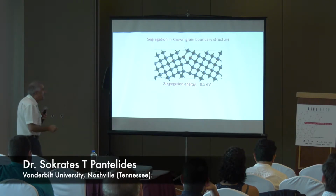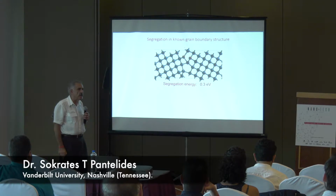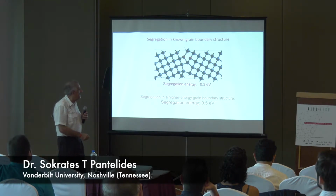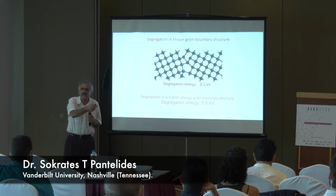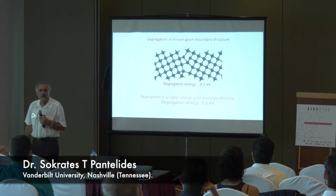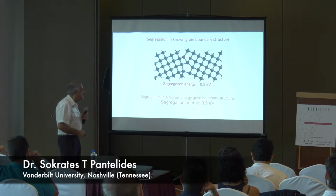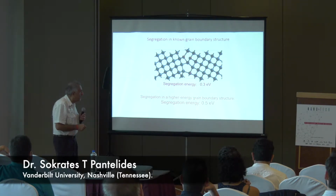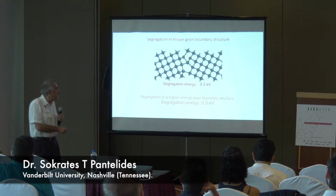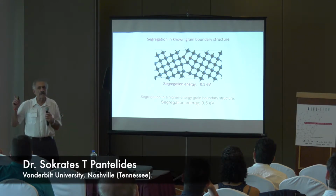But we did one more thing. This is the grain boundary they worked with so far. It's the known grain boundary structure, and we found a segregation energy of 0.3 eV. Just for the hell of it, we tried another grain boundary, which we found out had a higher energy, so it wouldn't be present naturally. Most of them would be these ones. And we found a segregation energy that was larger, like 0.5 eV. And we said, wow, that may mean that if we put them in there, it could go to the other structure. You could have a transformation to another grain boundary that has a higher segregation. That would be impurity induced grain boundary transformation.